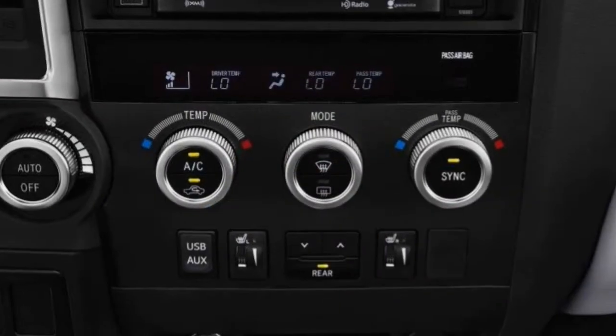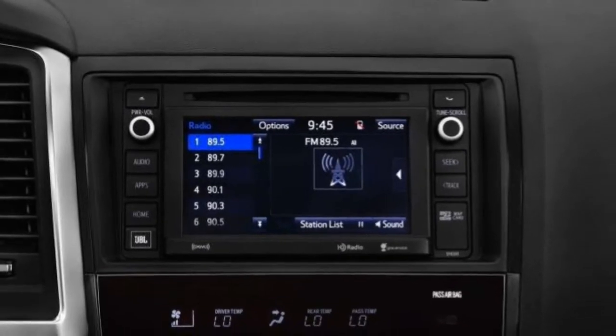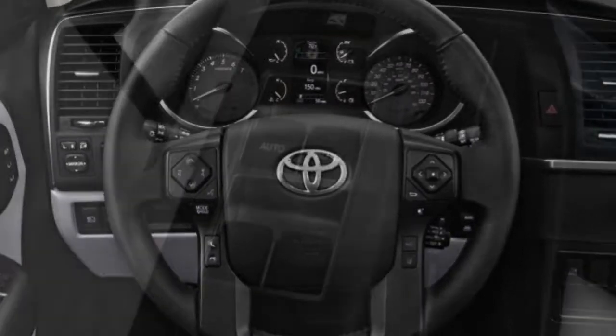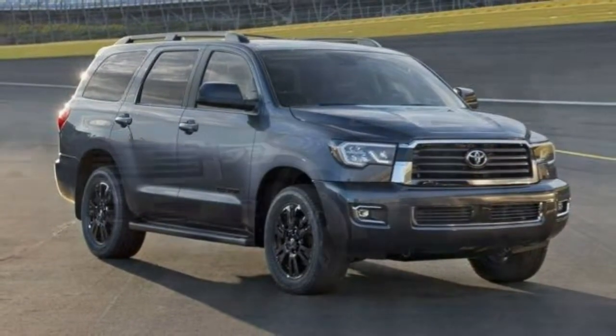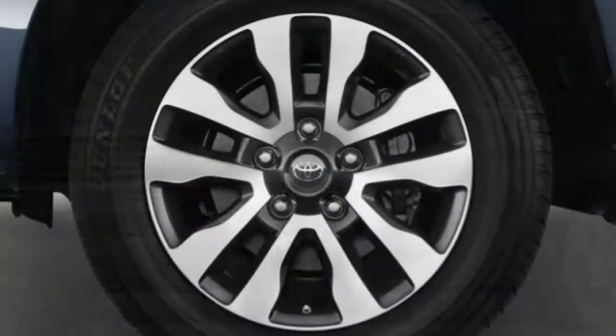Utility. Utility is inside the Sequoia's wheelhouse. Cargo space is just about the largest rolling around in its class, helped by 2 rows of fold-flat seats. A power liftgate adds to the ability to stuff the Sequoia filled with gear. Slimmer plastic panels would increase capacity, but it's still impressive.